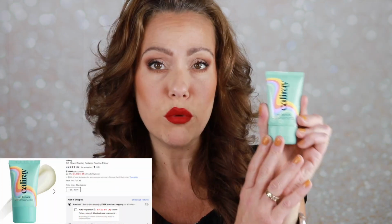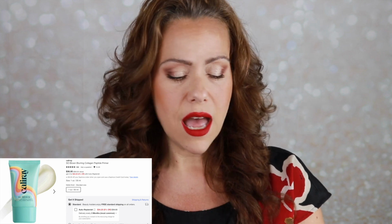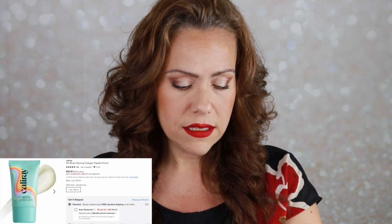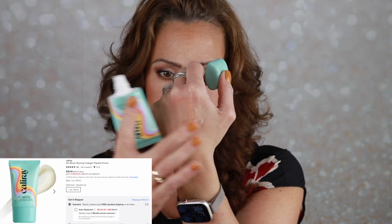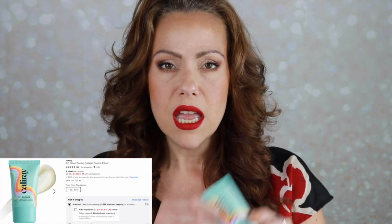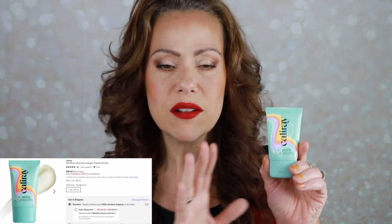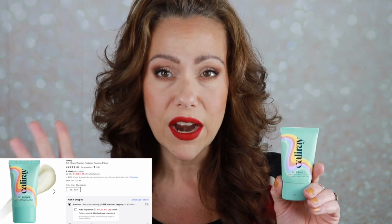The primer that I used is this Cali Ray So Blown primer. This is newer to my collection. I love the consistency of this primer. It goes on very, very thin like a lotion. It smells very citrusy, which I love. Not overwhelming, but a pleasure. It smooths my pores. It helps keep my oil at bay. I love it. I have a very good makeup day when I use this primer.